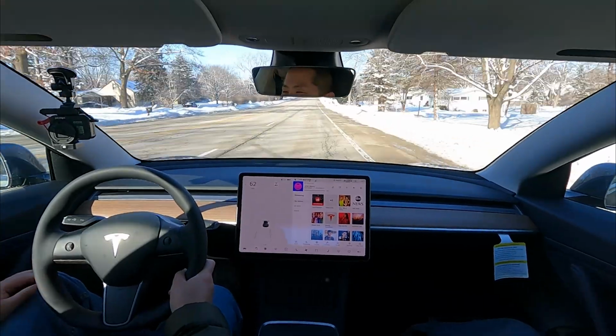Whoa! Okay, little straightaway. Went from 20 to 60, and man, that's fast. 0 to 60 in 4.2. This is not even the Performance, which is in the 3-second range. Because of the EV, you get pushed back in your seat, as you guys saw. That was not an exaggeration.